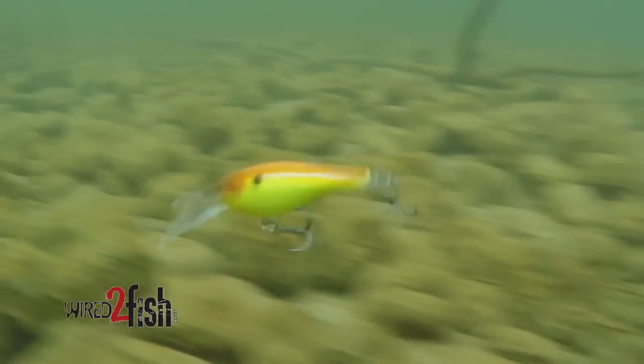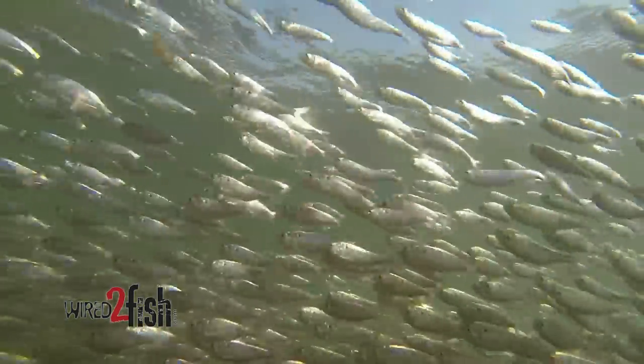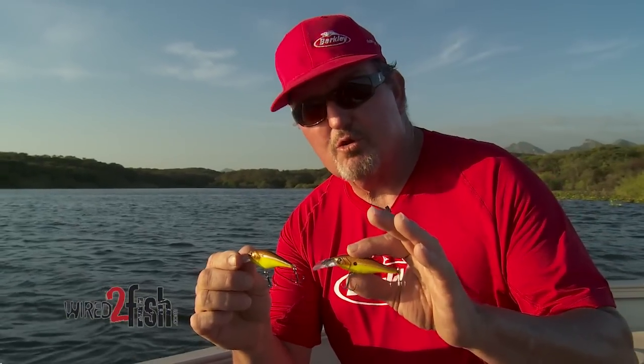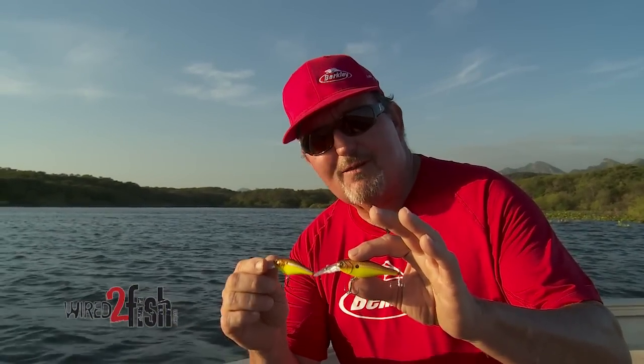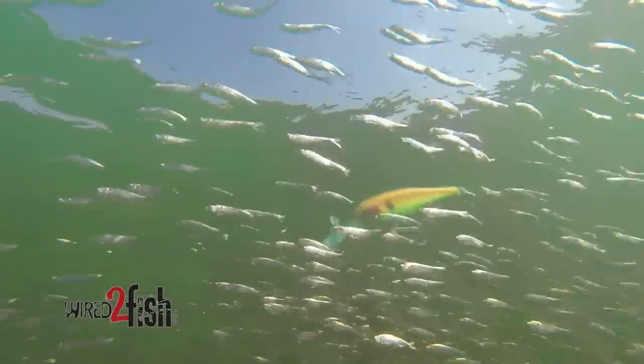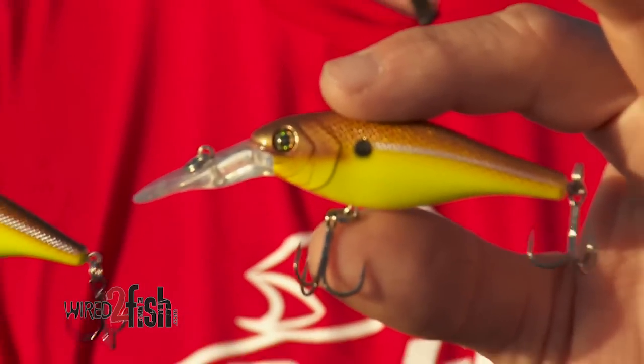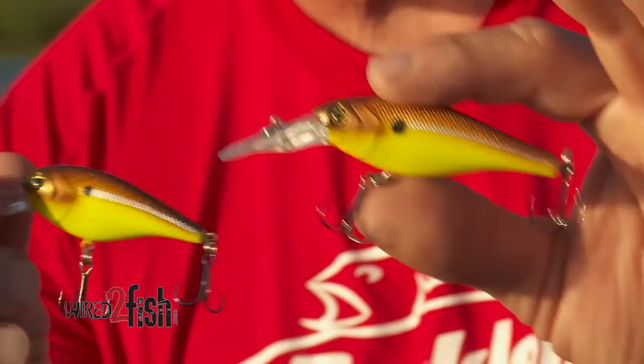These baits imitate a shad, and anytime January, February, March, depending on what part of the country you're in, that's when these baits are going to work and be at their best. The 7 is more of a 50 and above size. Again, a bait that throws extremely well, gets down 7, 8, 9 feet deep. Throw it out there and wind it in and see what happens. You're going to be amazed at what the action of this bait will do.